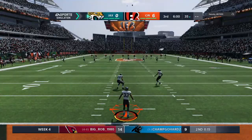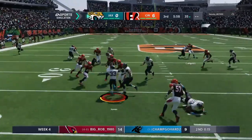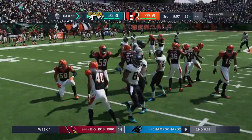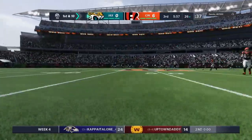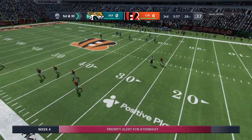The Bengals set to receive. They have the lead and the football to begin quarter number 3. And he'll take it up past the 25 to the 26-yard line. Cyrus Jones on the return. The Jaguars take over 1st and 10 at their own 26-yard line.